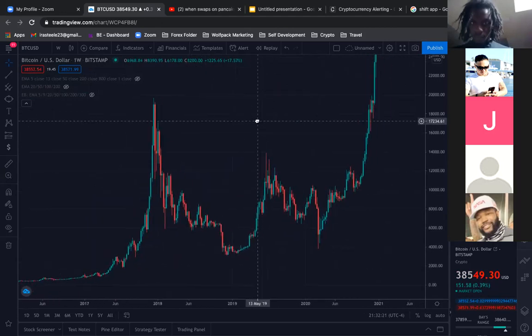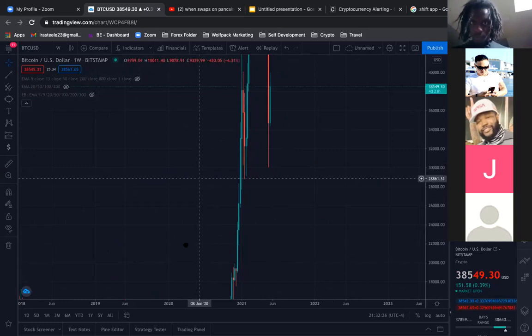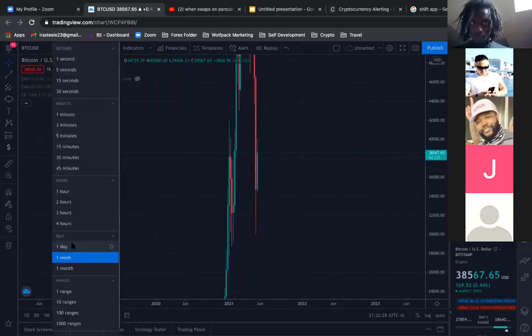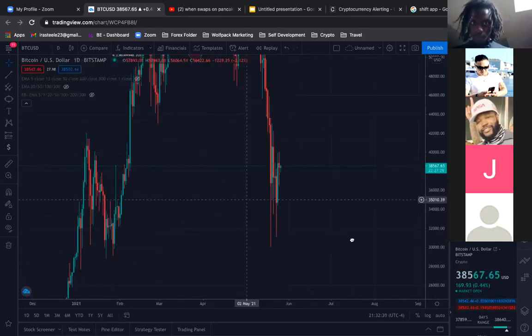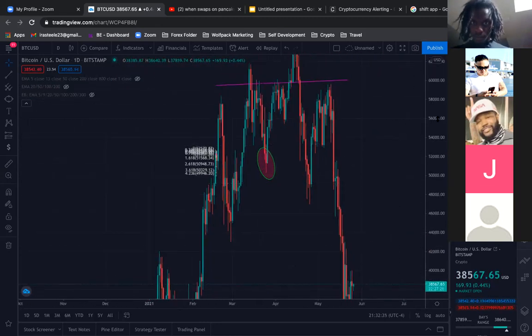That just means that I got to be smarter so I can capitalize on some gains a lot faster. And I'm just going to do a quick day and then an hour, and then that's it. I'll go ahead and get you guys set up with your shift apps.